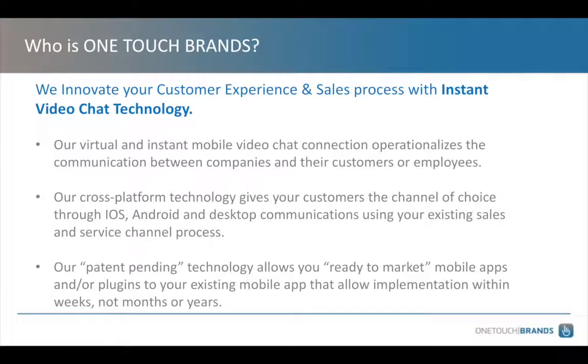Our technology really allows customers and employees of companies to connect instantly through mobile video, whether it's an iOS app, Android, or through desktop. We offer the technology in two forms. One, we can build a native iOS and Android application completely branded for the customer, where we're behind the scenes, and we can do that in less than a few weeks. So we're not talking years, months, very quick to implement.